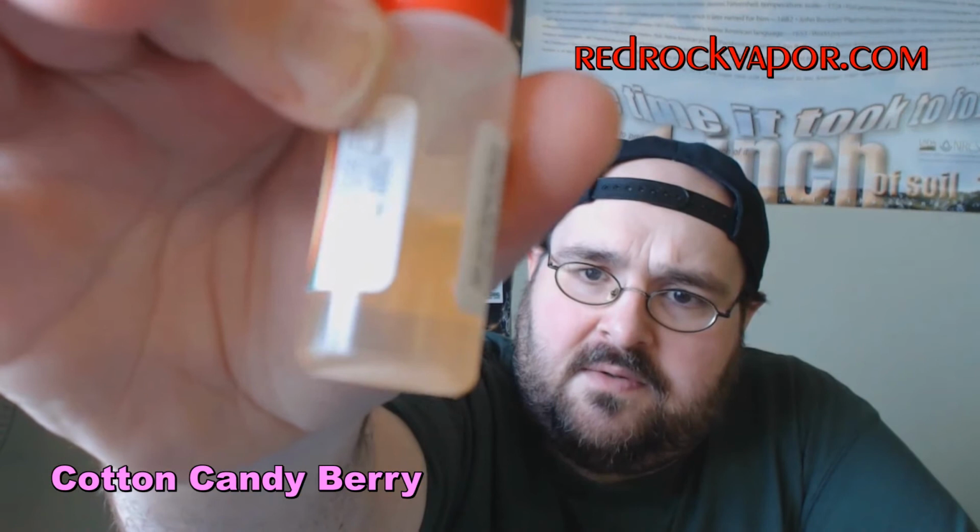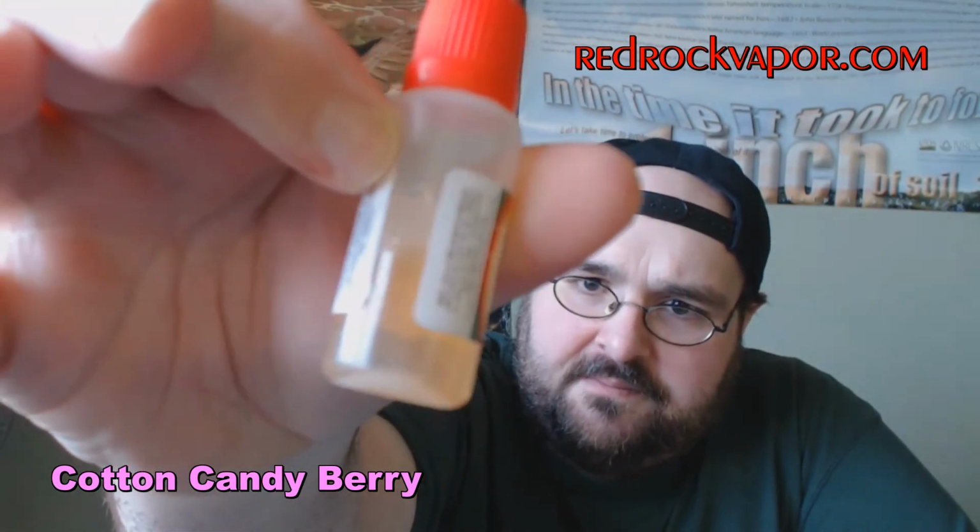Now, one thing I want to point out about this. Look at how clear that is. Okay? I've had cotton candy juice from other companies that just get a bit too dark for some reason. I've had these now a couple weeks, so plenty of time to breathe and steep because that's the technique I used on these. And it's still solid clear, which is awesome.